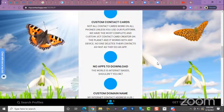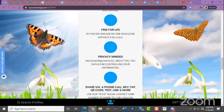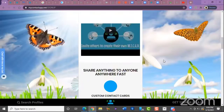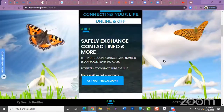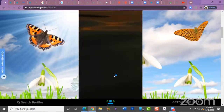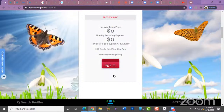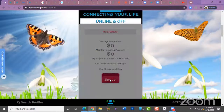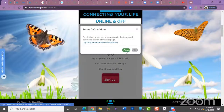So let's do it. Sorry for the scroll. There we go. It's right at the top. Get your free account. I'm going to click that. You don't even have to leave the page. Just got to be patient for it to load. So you can see it's quite expensive because it's free. Click the I agree.